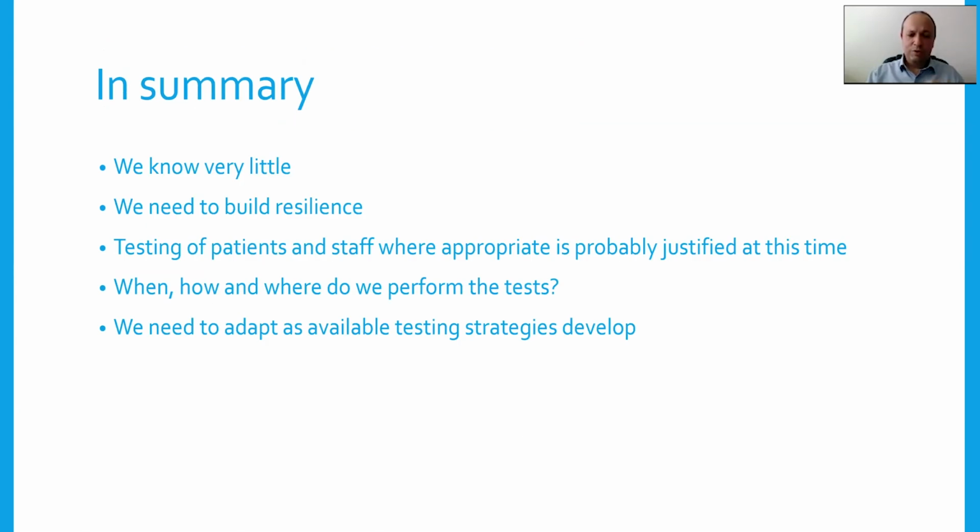I would argue we probably should continue with a testing strategy for the time being. In summary, we know very little, and that's a difficult thing to admit sometimes, particularly for medical and scientific professionals. We definitely need to build resilience. We really don't know if there's going to be a second wave or not, but it would be an absolute tragedy if the sector closed down again if there was a second wave.